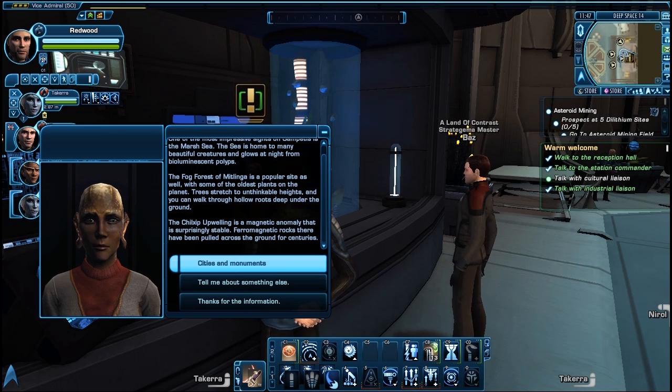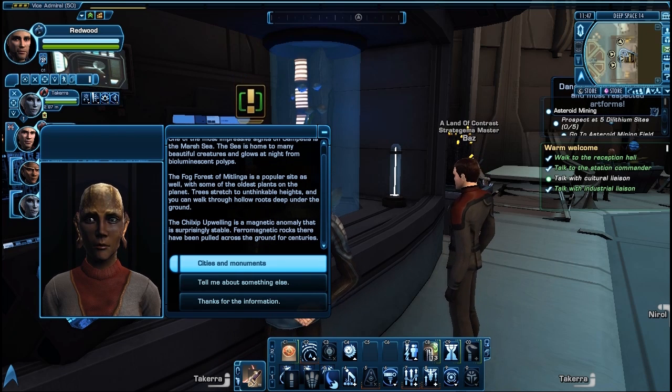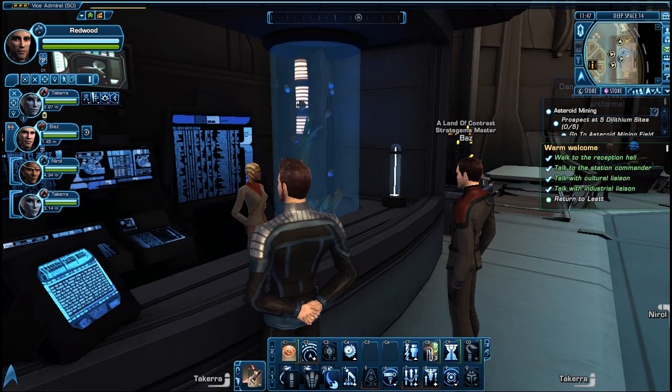The Chiliksip upwelling is a magnetic anomaly that is surprisingly stable. Ferromagnetic rocks there have been pulled across the ground for centuries. Okay, let's end it. Thanks for the information.